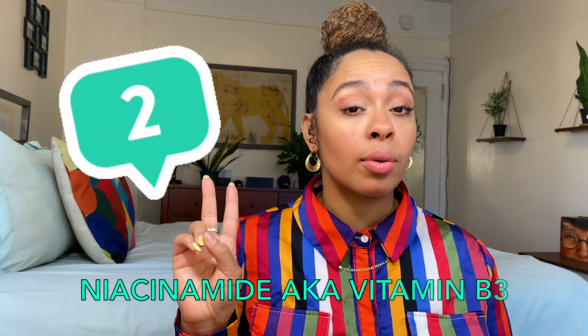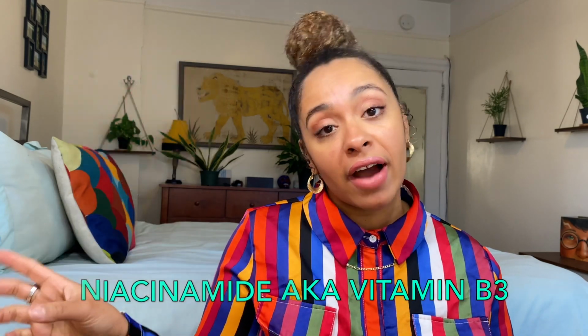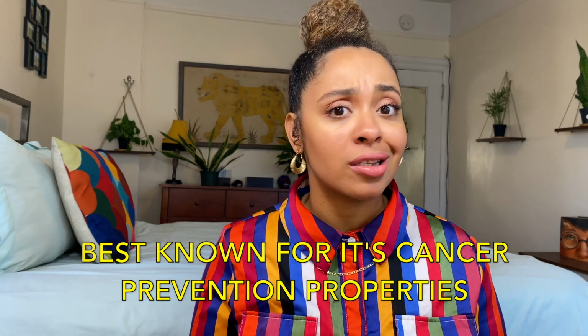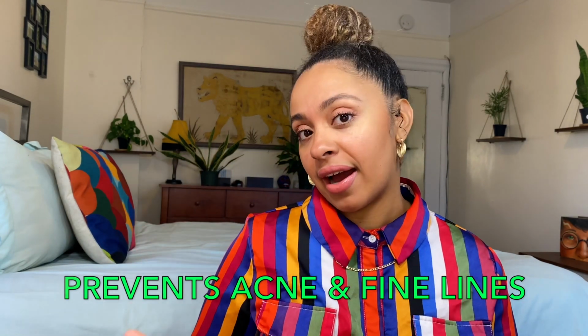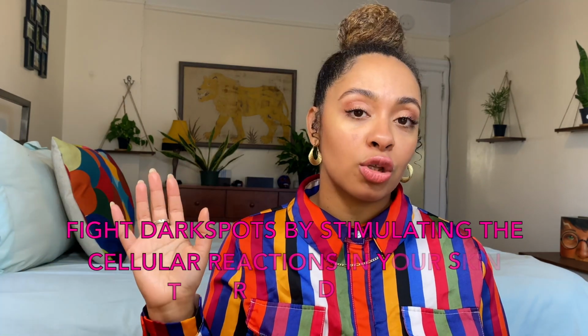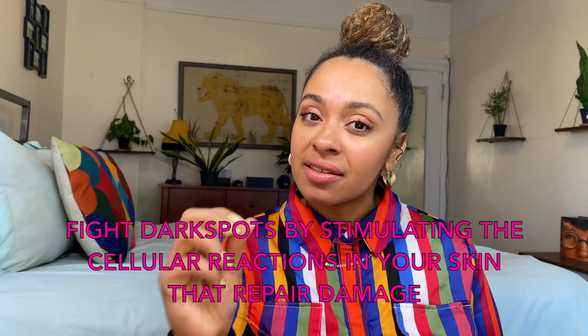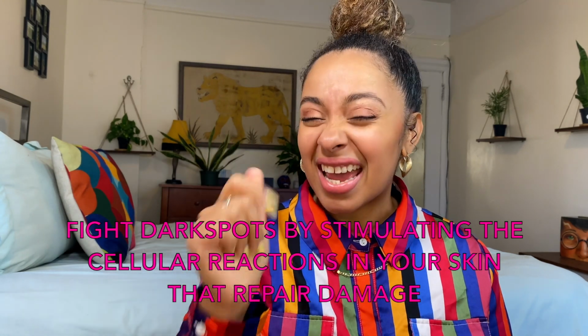My second tip for preventing and reducing hyperpigmentation: niacinamide, aka vitamin B3. It's best known by dermatologists for its skin cancer prevention capabilities, but it's also really great at preventing and treating acne, and there's even evidence that suggests that it can reduce wrinkles and fine lines. But for our purposes today, it is also perfect for preventing hyperpigmentation because it stimulates the cellular reactions in your skin that promote healing and damage repair.